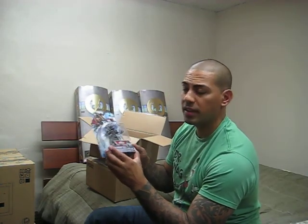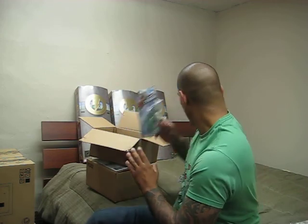So, overall, I think they did a good job. I hope they issue this in a 6-inch. It would be awesome as a 6-inch figure. Even if they made him a little bit bigger, like an 8-inch. There you go.